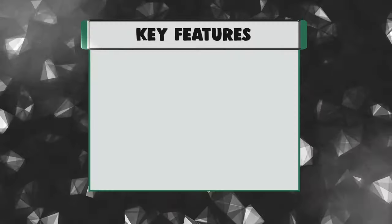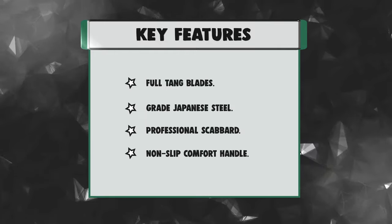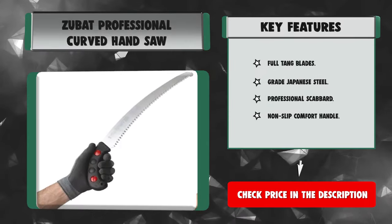Key feature: full tang blades. Gray Japanese steel. Professional scabbard. Non-slip comfort handle.